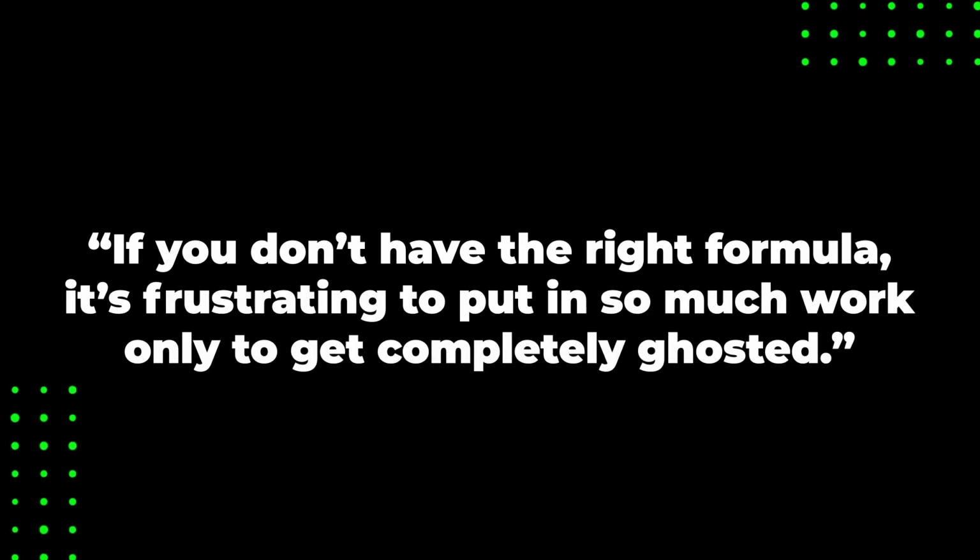Now, if you don't have the right formula, it's frustrating to put so much work into writing dozens of cold emails every day, only to get completely ghosted, to have people just not respond to the emails that you're sending, despite putting so much work into that. That leaves you with a thin pipeline and missing your number.